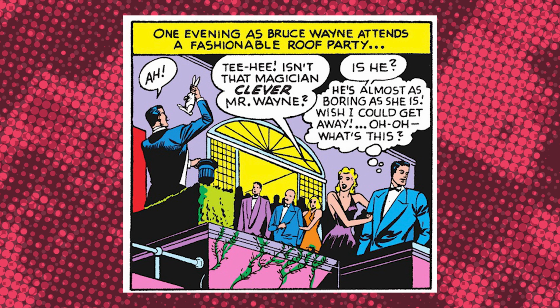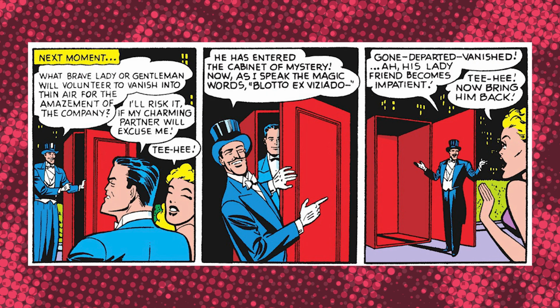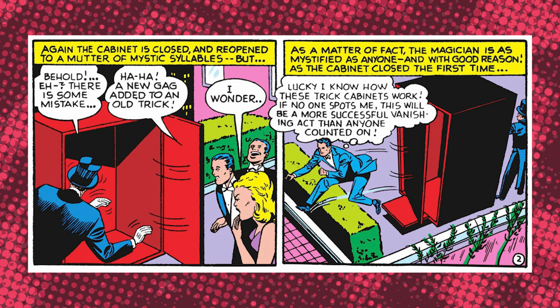So Bruce Wayne is at a fancy party, as he does, and he spots a trio of robbers that are stealing about 50 grand. He's got to get away, turn into Batman, and stop them, but how is he going to escape? Well, there just so happens to be a magic trick going on, and he volunteers to be disappeared in the box. And when the magician tries to open the secret passage, or the secret fake wall in the back, he finds that Bruce Wayne is actually gone because he has escaped to go fight crime as Batman.